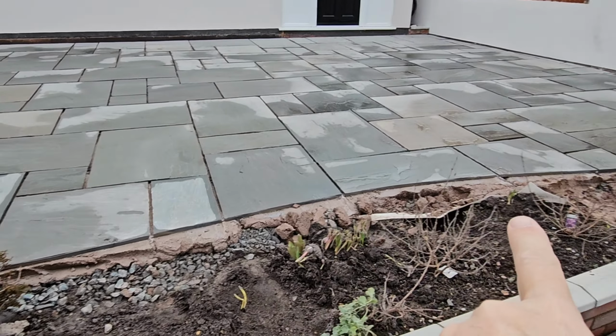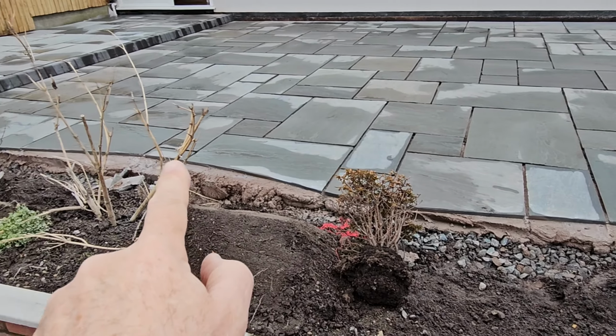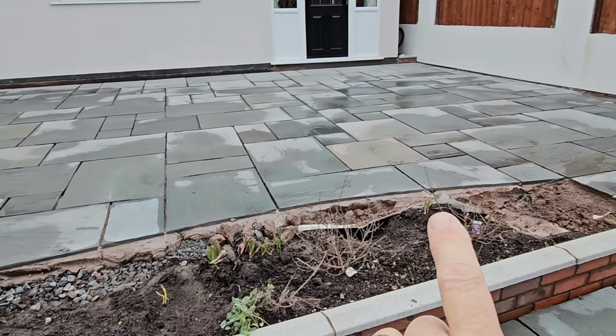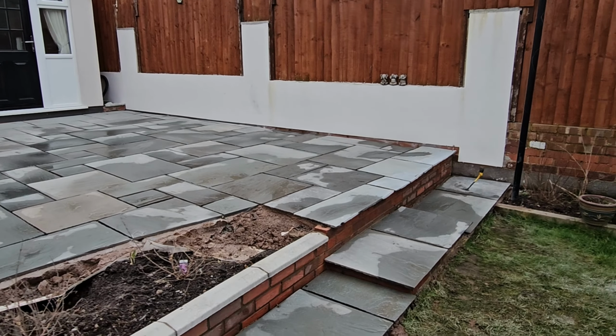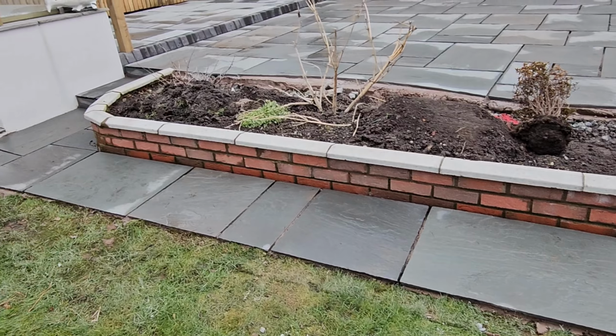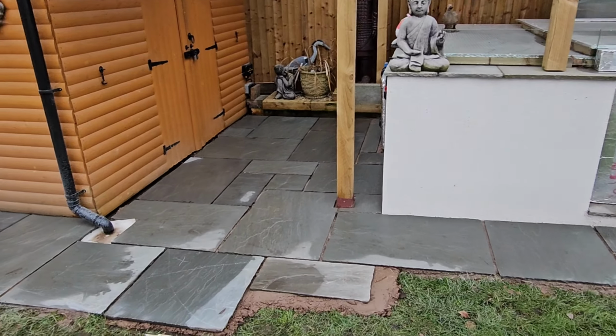They've just got a... This has been shaped for me, well, for Dawn, for her flowers. So they've just got to trim that off, backfill it with soil. Just trim this edge off along here. All the paths are done now. In front of the shed's done.